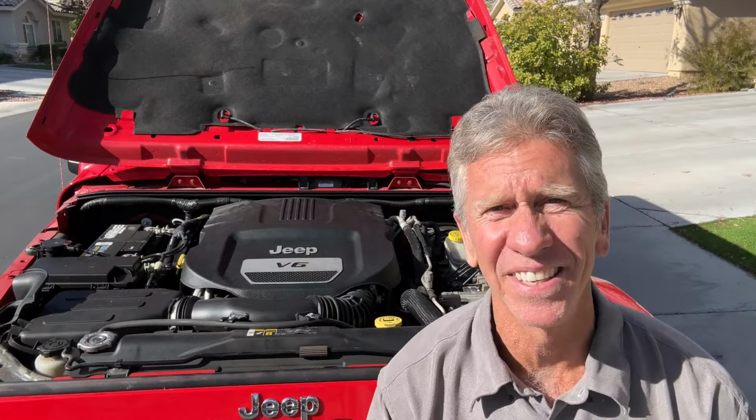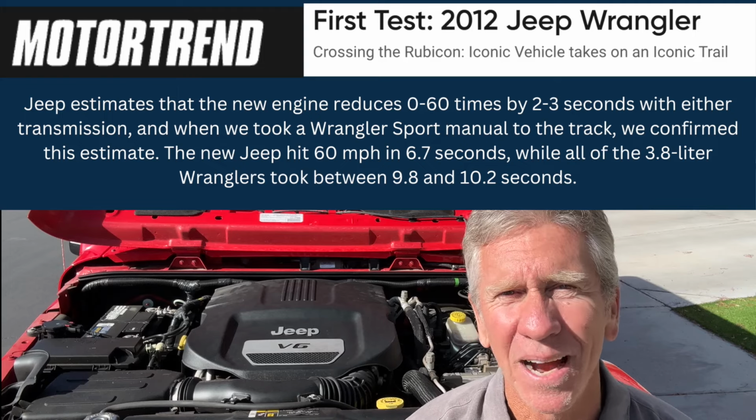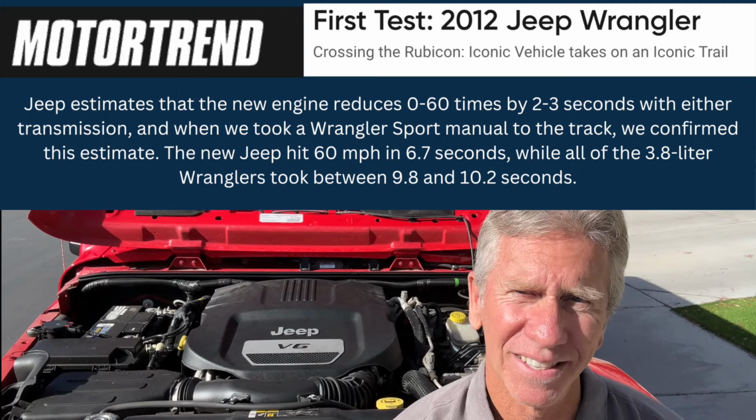In 2012, Jeep introduced the Pentastar 3.6-liter V6, which is a huge change. The 3.6 is a modern dual overhead cam engine making 285 horsepower and 260 pound-feet of torque. And it made it so much quicker than the 3.8-liter it replaced. So the 0 to 60 times went from 10 seconds in the 3.8 to 7.5 seconds with the 3.6. And so, not that you really buy a Jeep Wrangler for speed, but being able to effortlessly merge onto the freeway is really appreciated.